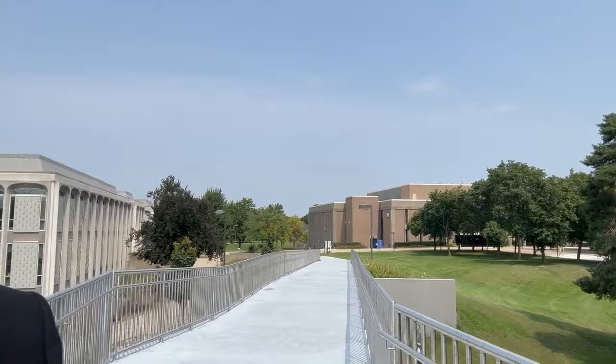So lots going on, including yard work apparently with the weed whackers, but it's the first day of classes, so there's always an energetic buzz. People feel like it's a new academic year. This is going to be the year I'm really going to put forth the effort and do my best. Just to show you, look at this. As we're about to walk into K Building, just beautiful scenery all the way around.